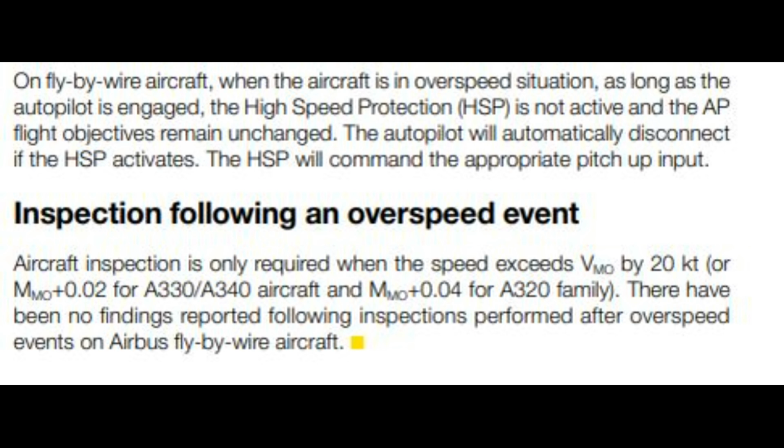Inspection following an overspeed event. Aircraft inspection is only required when the speed exceeds VMO by 20 knots, or MMO plus 0.02. That's for the A330/340 aircraft, and 0.04 for the A320 family. There have been no findings reported following inspections performed after overspeed events on Airbus fly-by-wire aircraft. So again, some more confidence there.